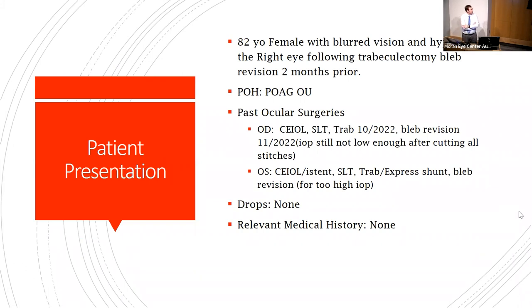So get right into a patient presentation. This is an 82-year-old female complaining of blurred vision, hypotony in the right eye for 2 months following a trabeculectomy bleb revision. So it's been ongoing since the revision. She has a history of POAG in both eyes, also past surgical histories: cataract surgery in both eyes, SLT in both eyes, trabeculectomy in the right eye in 2022, a bleb revision a little over a month later because the sutures were cut, pressure still had not come down.